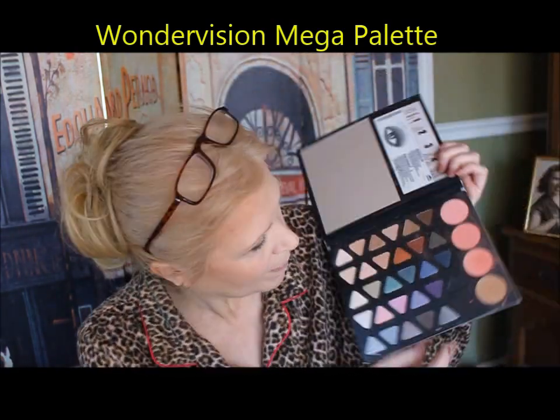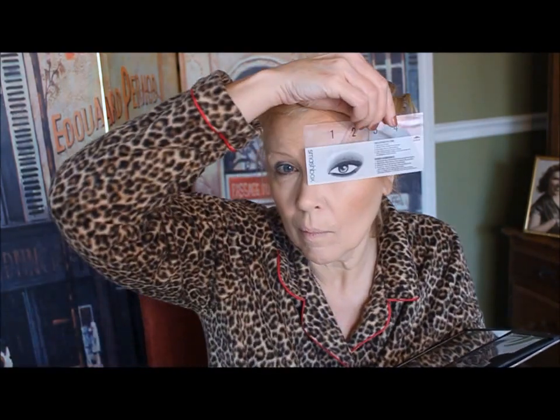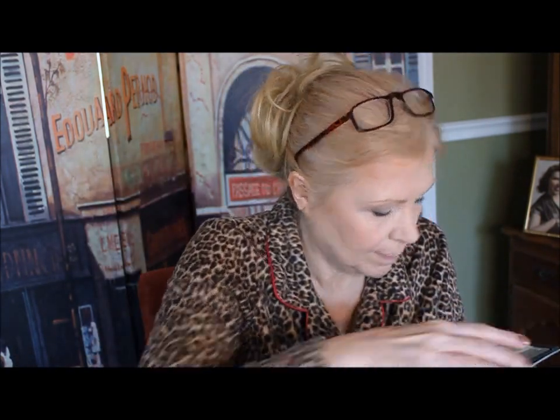Now this is last year's holiday palette called the Wonder Vision Mega Palette. There are blushes and eyeshadows in that as well. You can still find this on Amazon.com and eBay. I find it's one of my favorite eyeshadow palettes, and I apologize that it was a holiday one. There I am showing the eye looks.